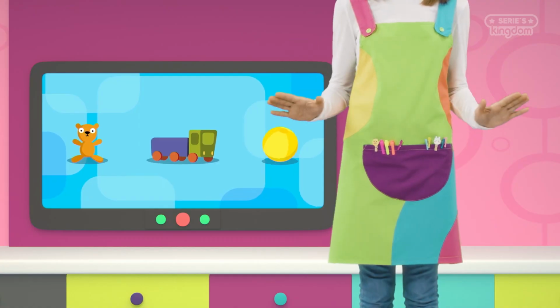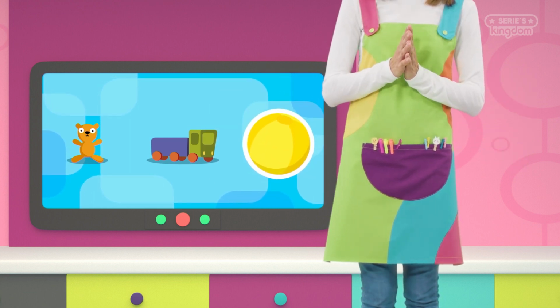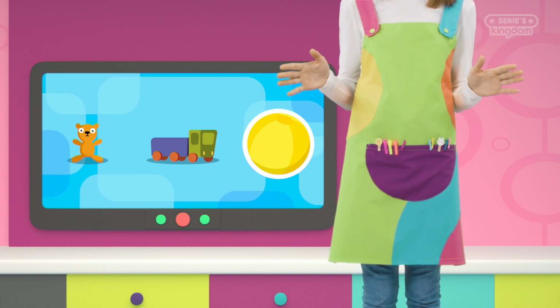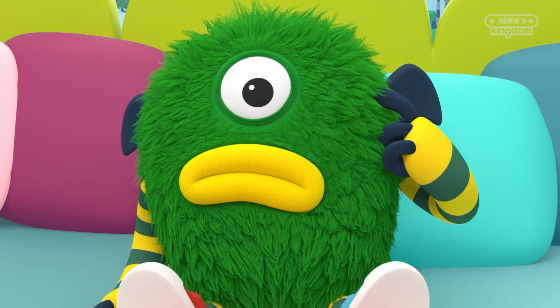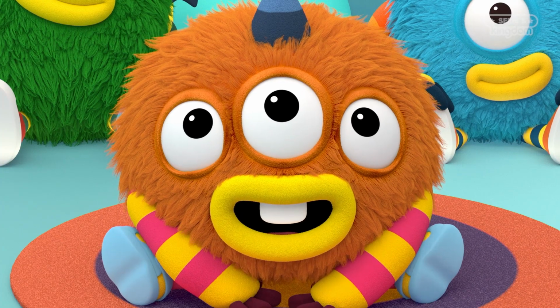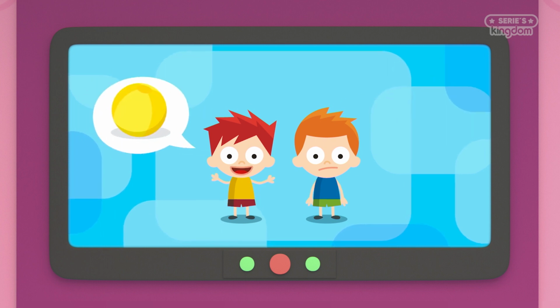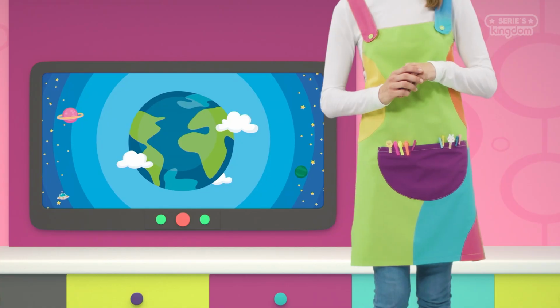To play I Spy, one of you has to pick something you can see and say, I spy with my little eye. Then you tell the others what colour the thing you picked is, and finally, they have to guess what it is. Now it's your turn to play I Spy.